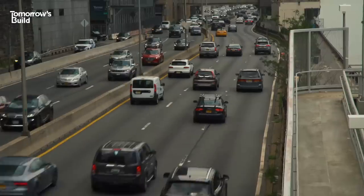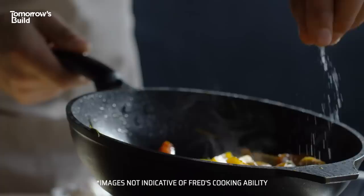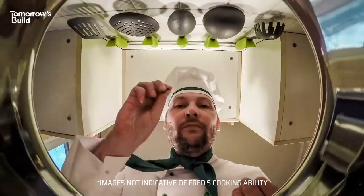Steel isn't just found in construction, of course. It's in the cars we drive, the appliances we use every day, and our kitchens. Now, you might not believe this, but I don't actually spend all my time making videos. Occasionally I have to stop and eat, maybe even do some actual cooking. And that means using something else made of steel.